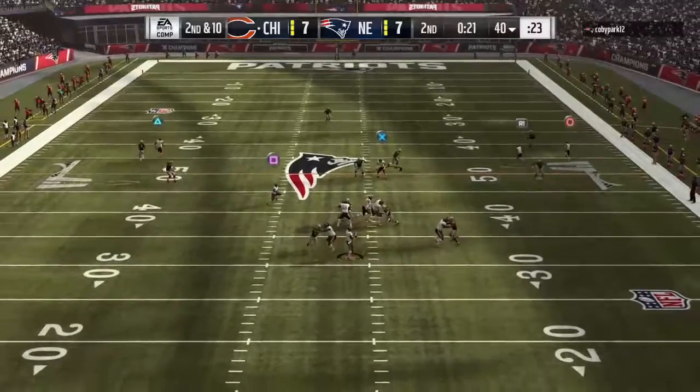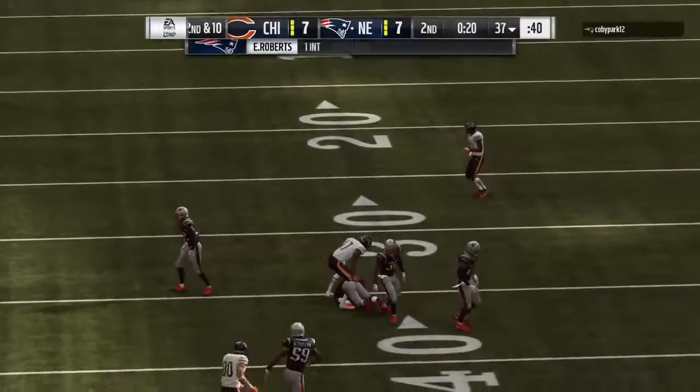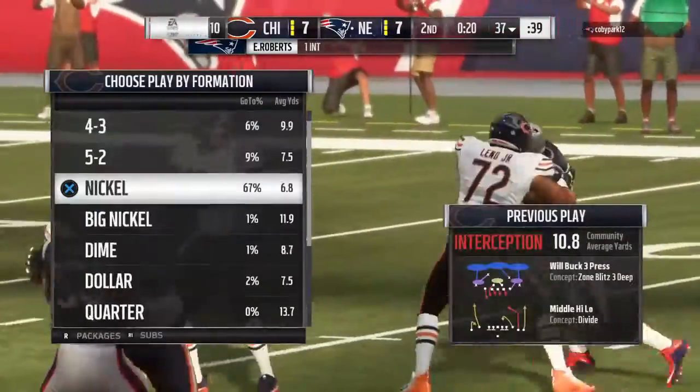2nd and 10 now. It's Trubisky. Into a double team, and it's intercepted. Picked off around the 37.